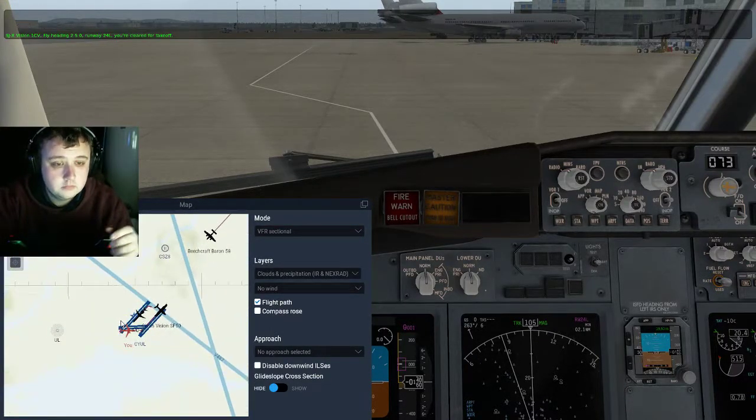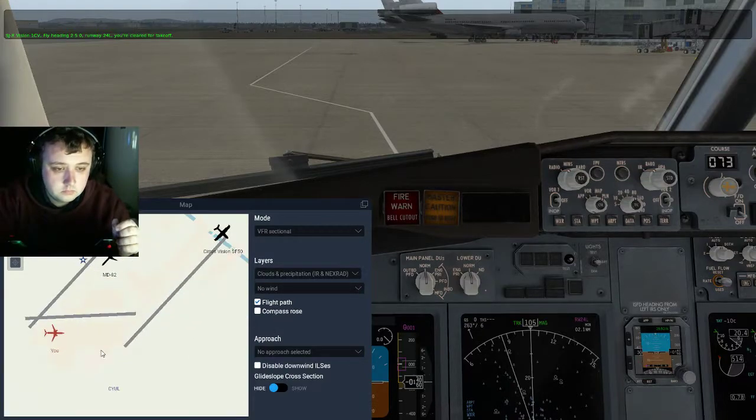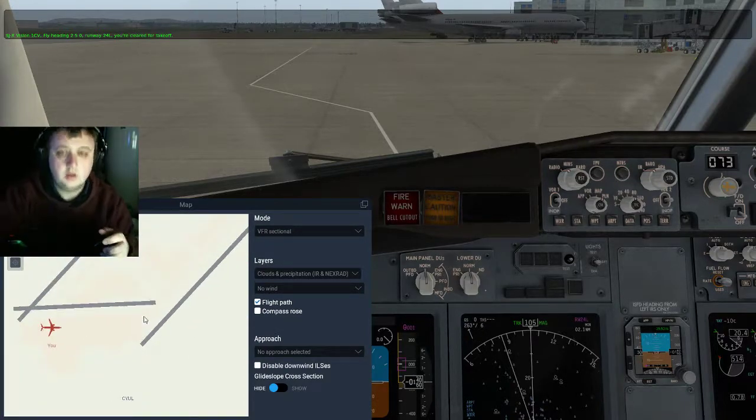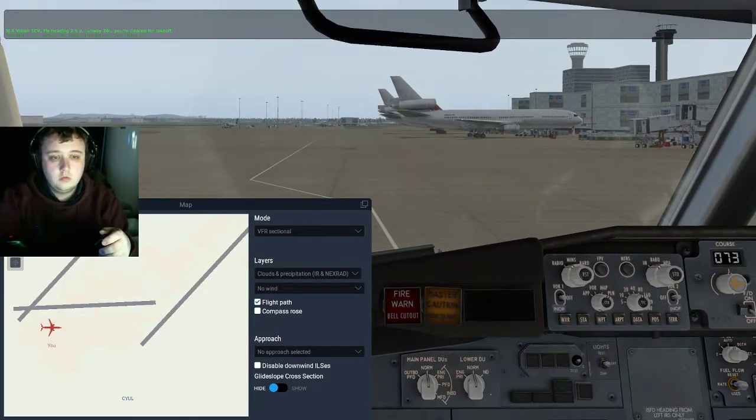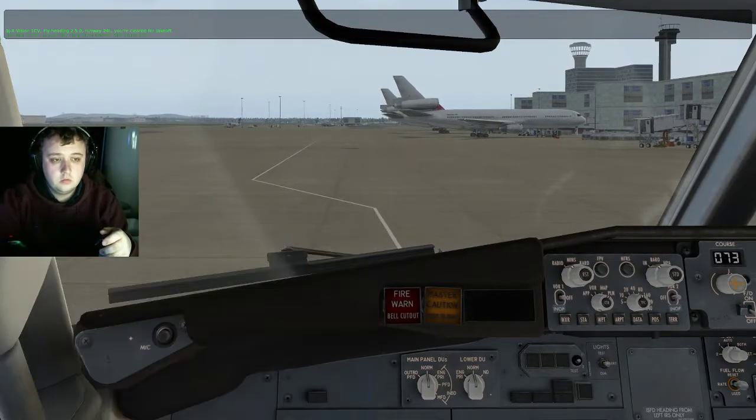SJX Vision 1, Charlie, Victor, fly heading 250, runway 24 left. Clear for takeoff. Fly heading 250, runway 24 left. SJX Vision 1, Charlie, Victor.